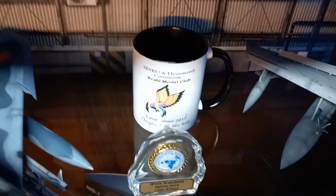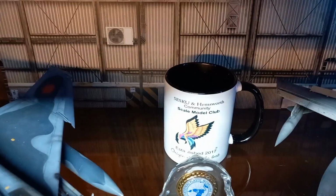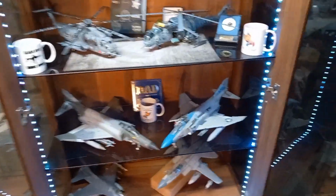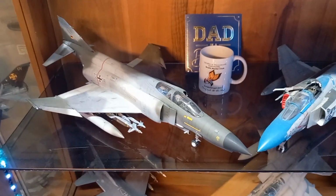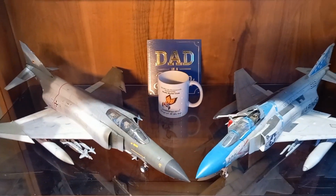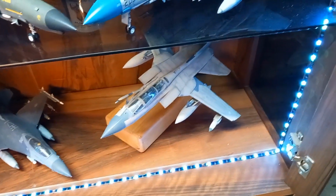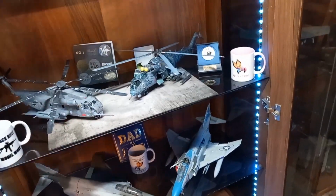And if you look there, oh, Alexa, stop. I've got the Club cup there. Alexa, stop. Do you hear me lose my rag then? We've got another F4 there, and then the Jaybird is there. And again, that's the original prototype cup. Down at the bottom, we've got Tamiya's F16 and we've got Revell's 1 in 32 Tornado.